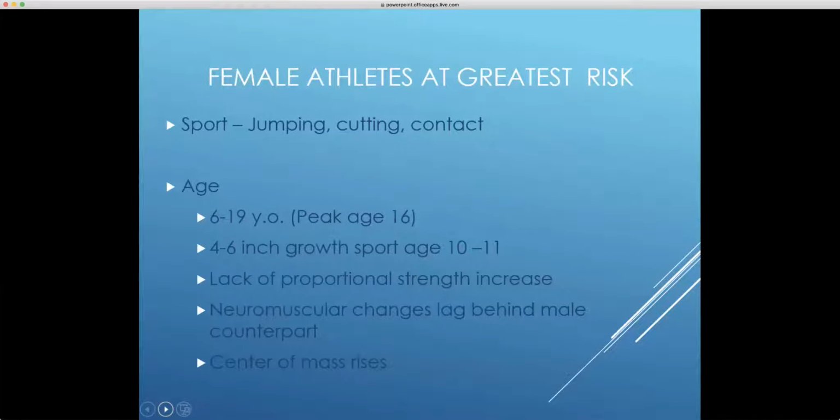So who are these female athletes who are at the greatest risk? We're going to look at this from a lot of different angles, but depending on the sport, obviously jumping, cutting, contact sports are the high risk sports. But we also see things like age group for risk of female athletes tearing their ACL, starting from age six, where the increase actually begins at age 11 and peaks at age 16, which sort of coincides with the rapid growth spurt, age 10 to 11.